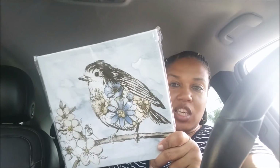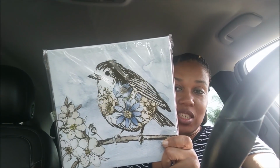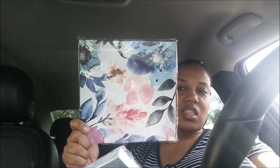I also got her this cute little bird. She has an obsession with birds and horses, so she's gonna get this one. And then to go with that one, I got this watercolor type, maybe she can put them by each other or whatever. So those two I thought was super cute.